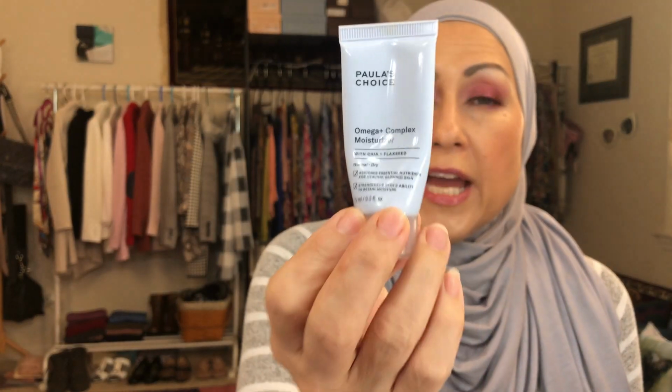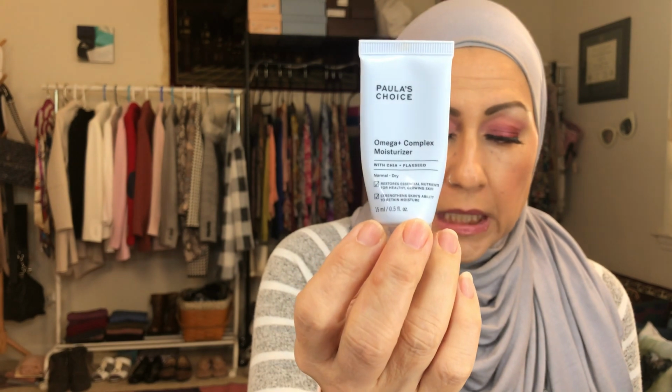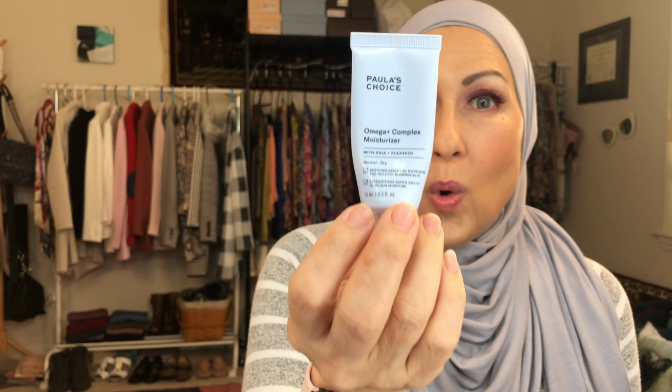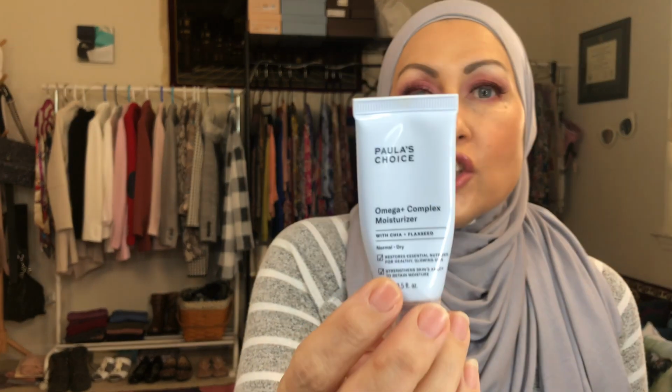Oh, this is the Omega Complex Moisturizer. This was a travel size that she sent me because I bought a bunch of stuff. And then I did order the whole big regular size one. So I do highly recommend this as well. And this is very nice. And I believe this has flaxseed. Yes, chia and flaxseed. So what this does, and this is for normal to dry skin, it restores essential nutrients for healthy glowing skin, and it strengthens the skin's ability to retain moisture. And that is true.